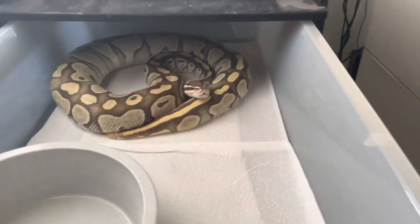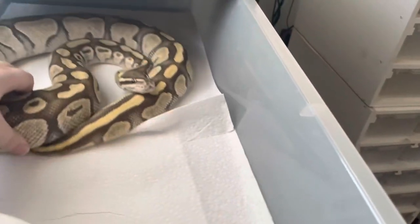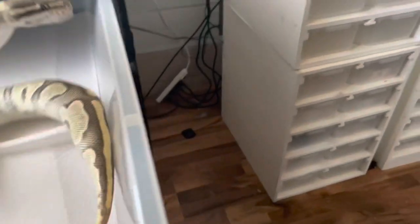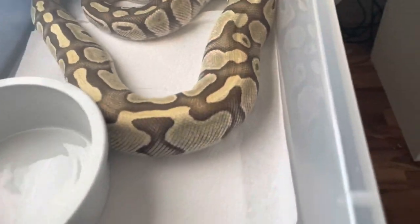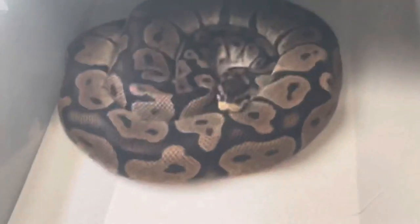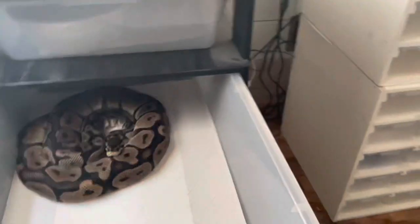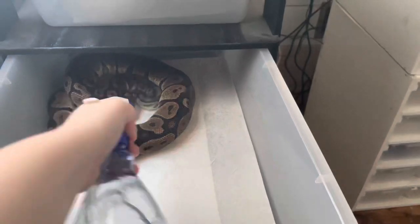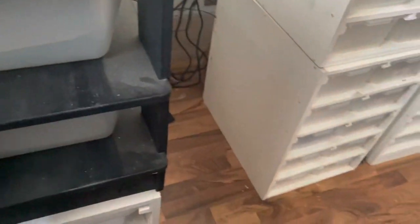And then we got Butters. Big girl. Big chunk. Yep. See a little bit of a chunkiness in here. Let's see if she actually lays a clutch for us or not, though. She's going out of blue, I think. I need to spray her down. Sorry, girl. I know you don't like that. You poor thing.